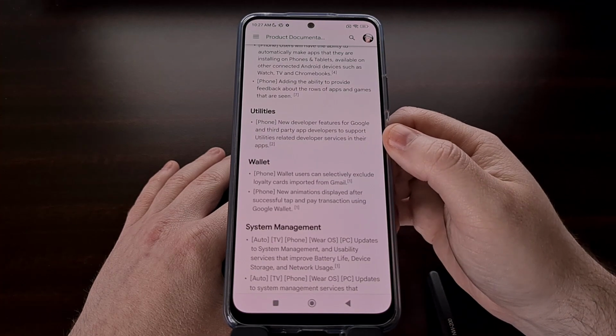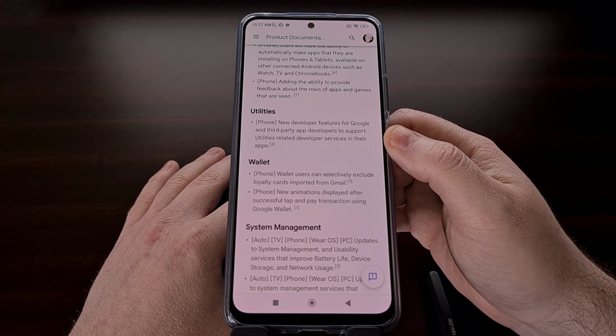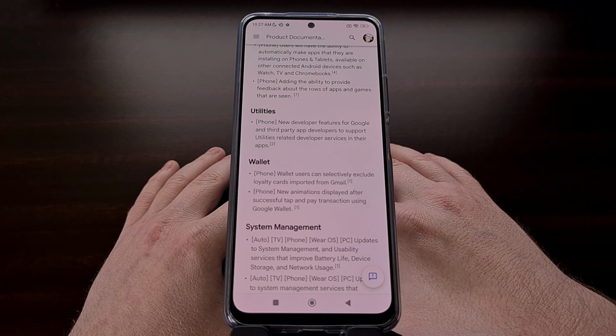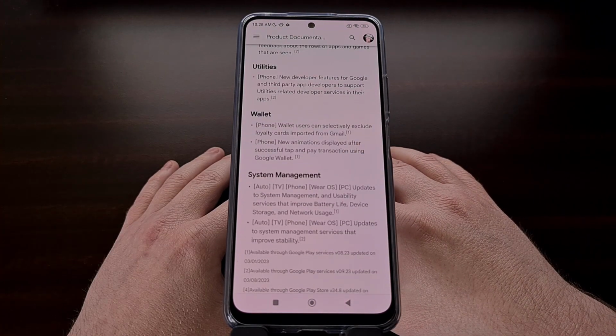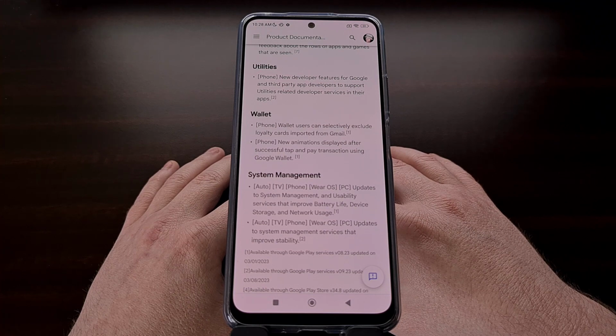And the change listed in the Utilities section is another one that we almost always see on a monthly basis, word for word. These tend to be developer-facing features that won't impact you unless you are programming apps and games for the Android community. If you are a regular Google Wallet user, then you will now notice that you can selectively exclude loyalty cards that have been imported from the Gmail application. The company has also added new animations that will be displayed when you successfully complete a tap and pay transaction.